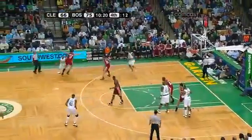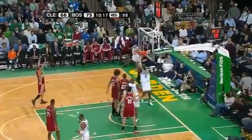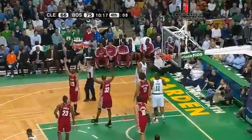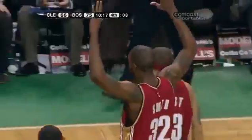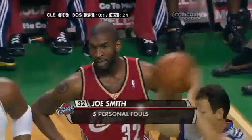Eddie House tried to backdoor West. Gets it back to Poe, and there's Leon again getting the contact, and he'll get to the free throw line. The foul on Joe Smith, who said, hey, I was just going straight up. Well, it's a good play by Eddie. And there was the man in the paint, and he made the contact. And Smith was saying, hey, I just went straight up. No, but you initiated the contact.